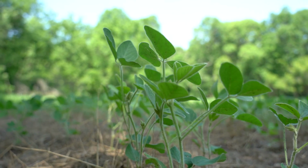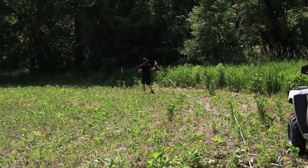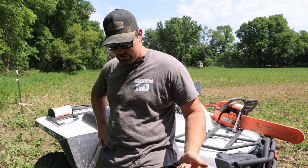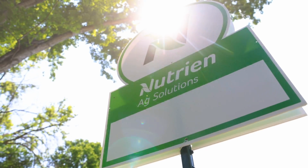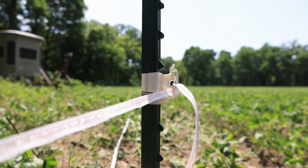So Wade and I today are out here putting up a fence. We run a 3-wire electric fence to keep the deer out of them as much as we can so we can grow them up. We're gonna put up the electric fence, put up our Nutrien farm sign out here on this field, and see what we can do to grow some beans here throughout the drought conditions.